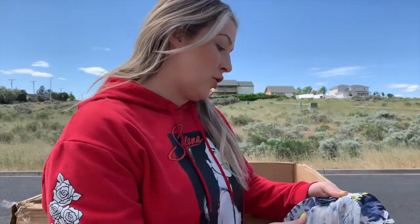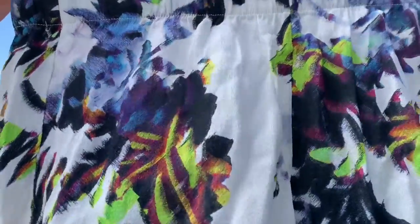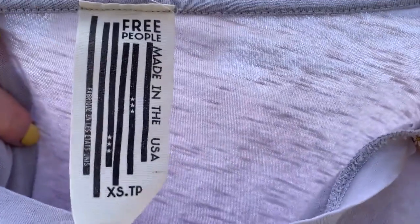Next we have French Connection. This is a size 0. These are shorts. Free People. Just a really basic Free People piece. I've actually, honestly, never seen this tag. It's interesting. This next one is Urban Outfitters.